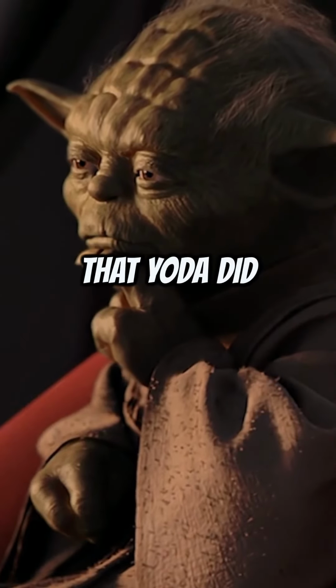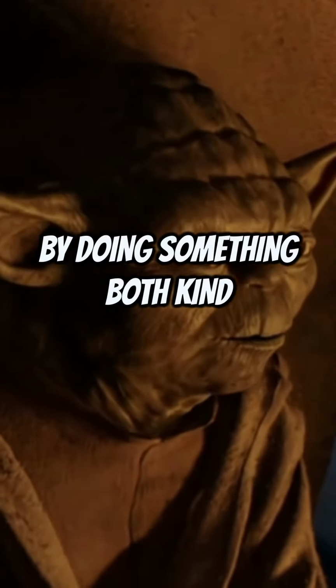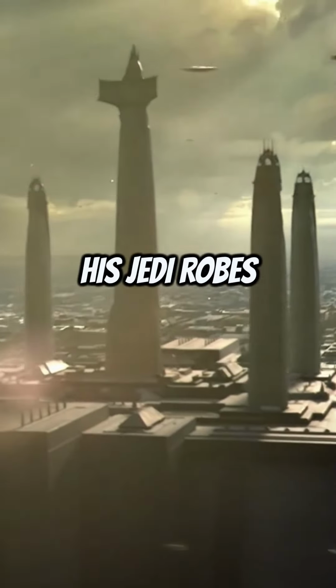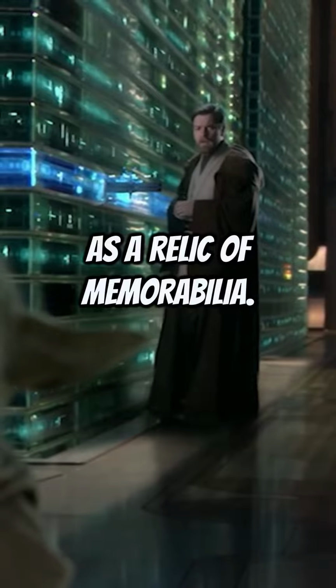What was the weird thing that Yoda did after Qui-Gon's death? While many mourned the death of Qui-Gon Jinn, Yoda decided to honor the fallen Jedi by doing something both kind, however, also unusual. After Qui-Gon's death, his Jedi robes were brought back to Coruscant and were kept within the Jedi archives as a relic of memorabilia.